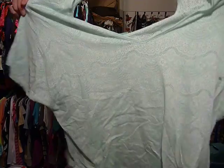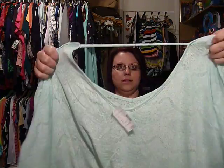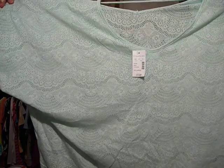Okay, and then the next one, I got two of the same shirt, just different colors. I got, of course, a mint green because that's what I like. And it has a little strap on the back, kind of a dolman sleeve, rounded bottom. It looks really short as I'm holding it up, but it's not. This is from the regular size line. This is an XXL, so it was $6.95.